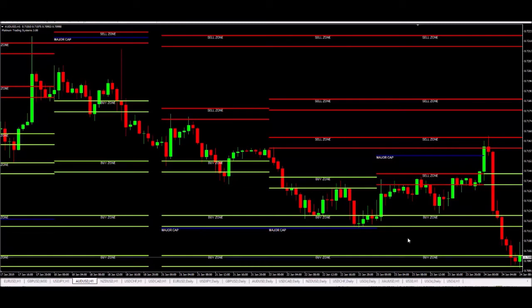Okay, so in total we're looking at banking around 100 pips this week based on the 2 short-term and 1 longer-term trade. So if you're trading that at £5 a point, it's 500 quid.